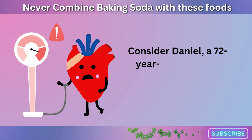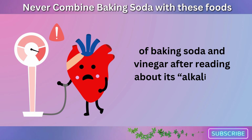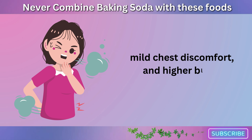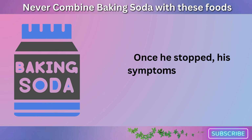Consider Daniel, a 72-year-old with mild hypertension who started drinking a daily mix of baking soda and vinegar after reading about its alkalizing power online. Within 2 weeks, he noticed more frequent burping, mild chest discomfort, and higher blood pressure readings. His doctor traced it back to the sodium from baking soda and irritation from vinegar. Once he stopped, his symptoms eased within days.